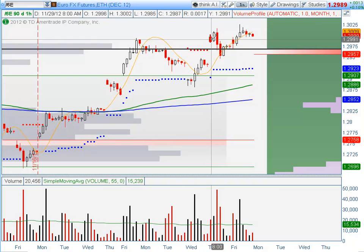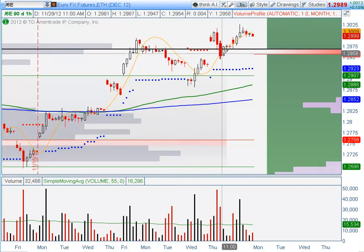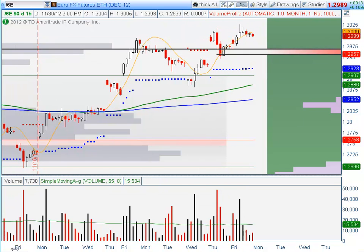The euro popped back above that resistance level, 129.70 or so, held it to the downside, held it when it tested those levels, held the 90-day point of control, and now we're pushing above.